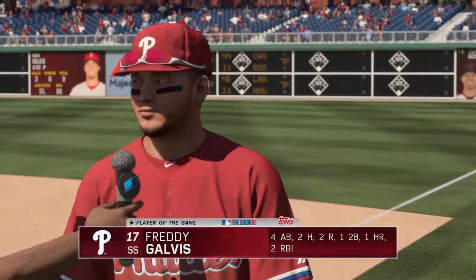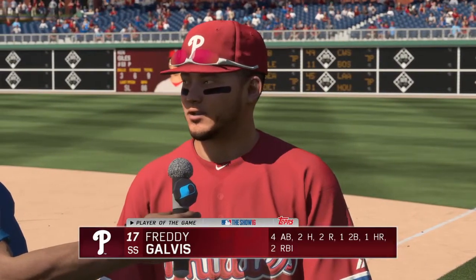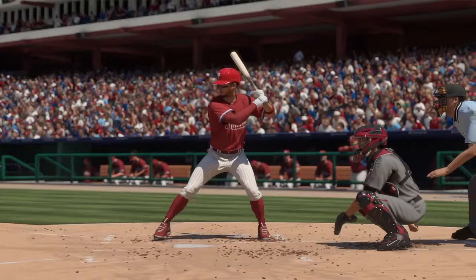Quite a lot of offense in this one, but if we had to highlight one guy that made the difference, there he is. He's our top player of the game. Yeah, he came through with a couple of hits, but more importantly, that big home run, which really led his guys to this victory.